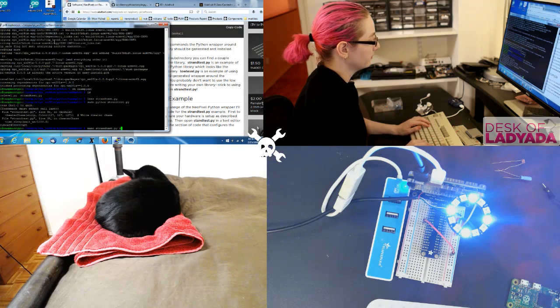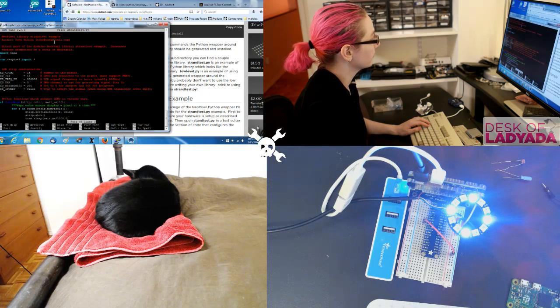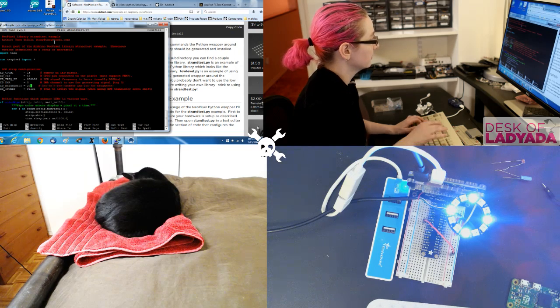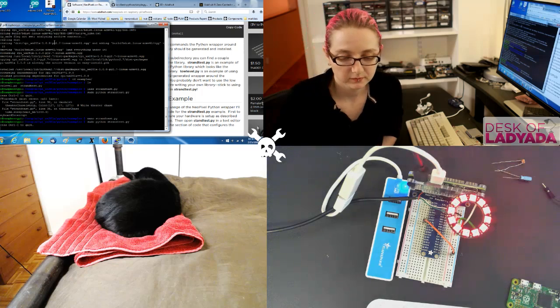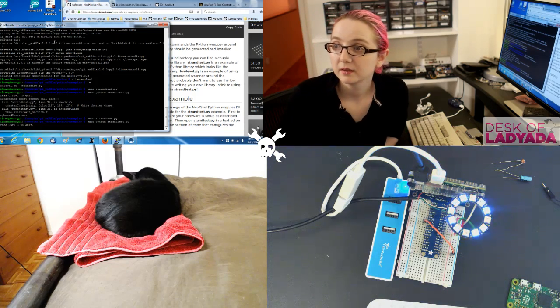Let me reduce the brightness a little bit. Super easy. And now we've got this strand test.